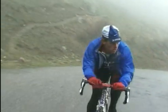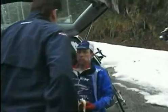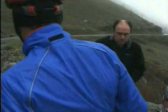I think I want to ride a little more, you know? Why don't you do another 10 kilometers of uphill? I'll go down 10K and come back. Pay attention, huh? 10K.